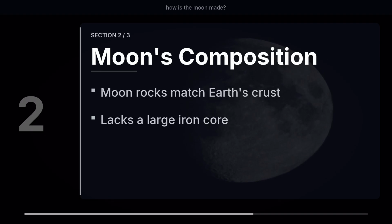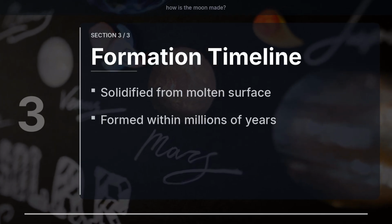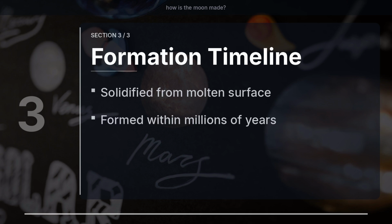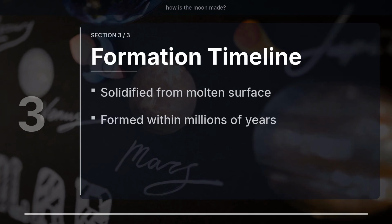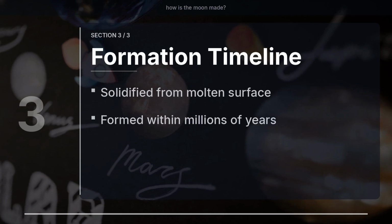After the collision, the debris orbiting Earth gradually clumped together within a few million years. The moon's surface was once molten, creating a magma ocean that cooled and solidified. This early history explains the moon's unique surface features, like its vast basalt plains and cratered highlands, giving us clues about the violent beginnings of our solar system.